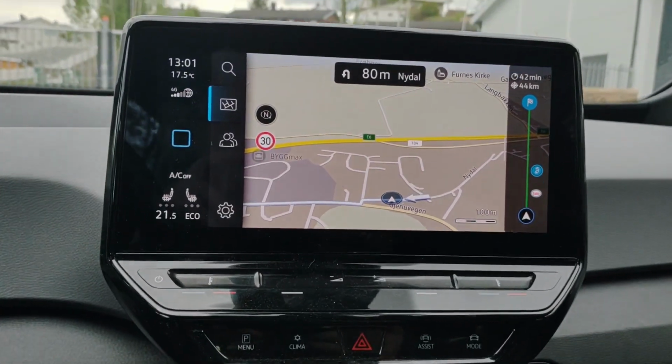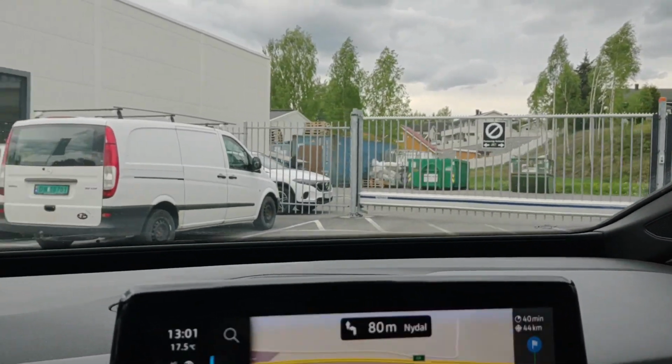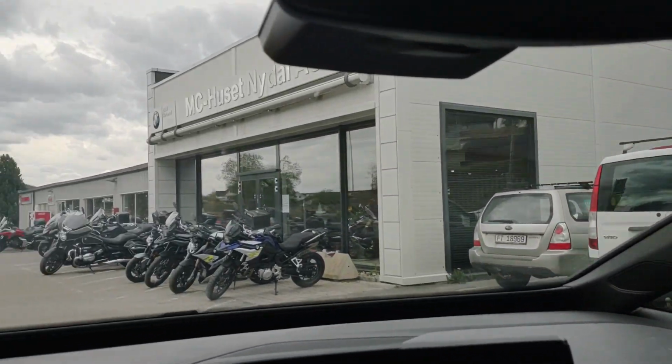Pitch in and pitch out. As I'm driving. So we're leaving Hamar, Nydalen.